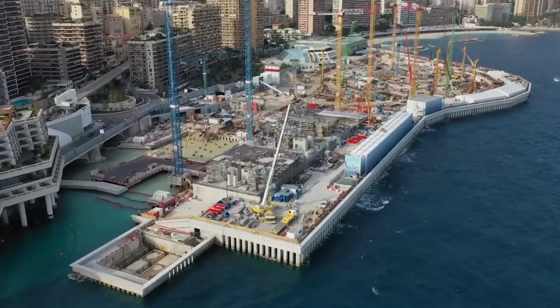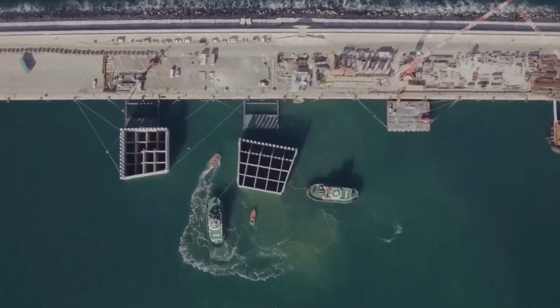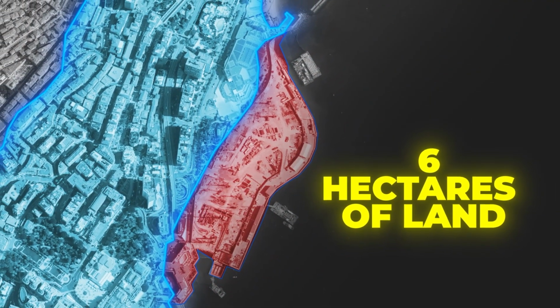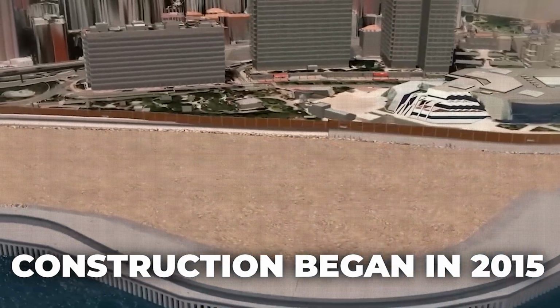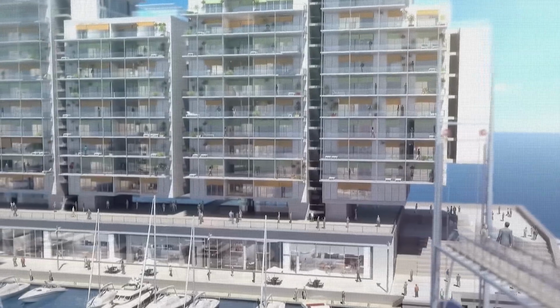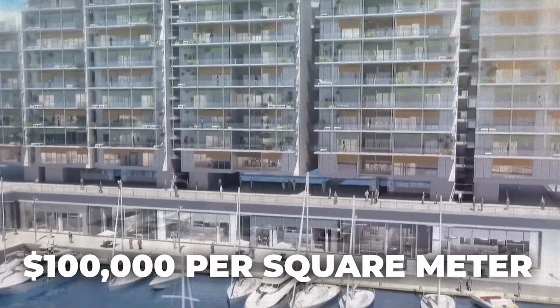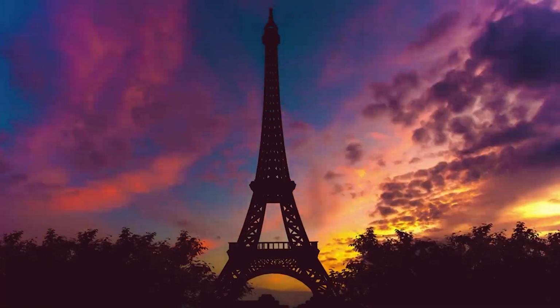The Megaproject, or Le Portier Couve, is Monaco's latest and most anticipated undertaking. Adding 6 hectares of land, it will increase the country's total area by 3%. Construction began in 2015 and is slated for completion by 2025. Funded entirely by the private sector, with apartment prices starting at $100,000 per square meter, Megaproject is pricier than real estate in London, Paris, or even New York.